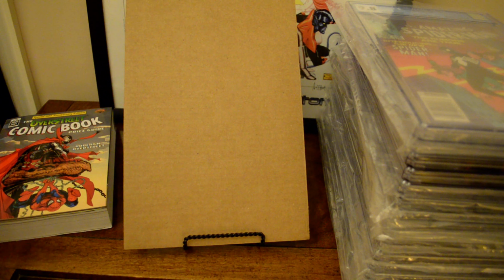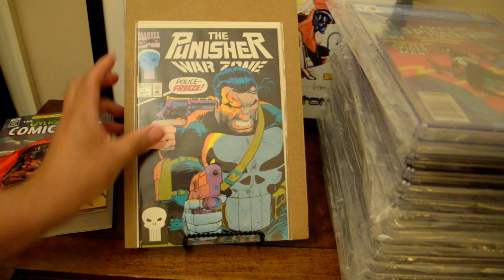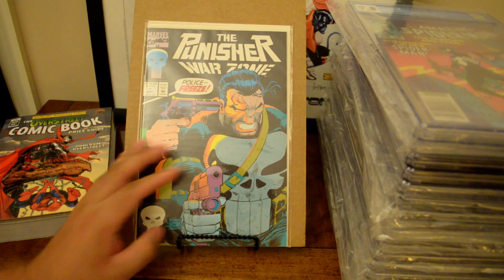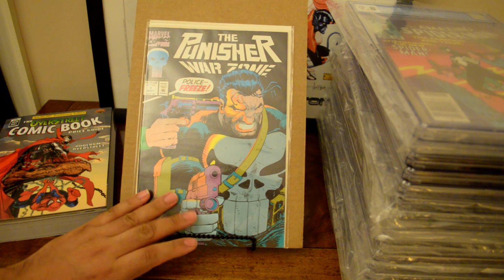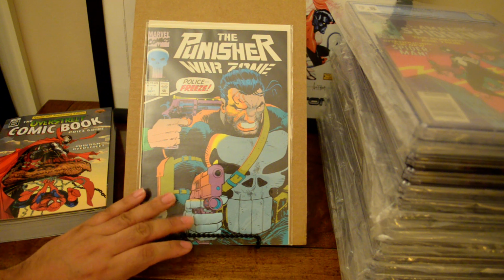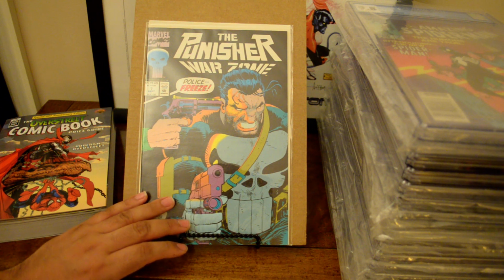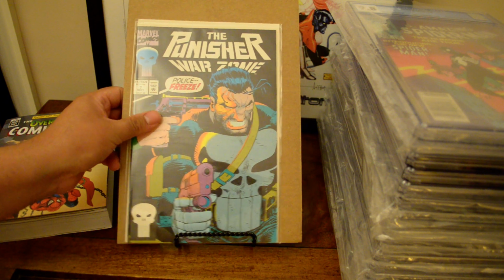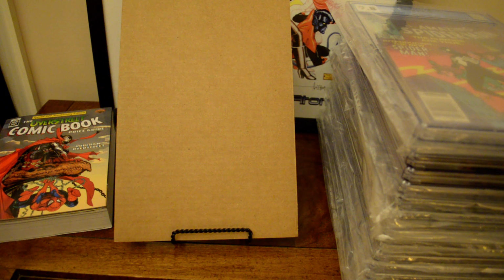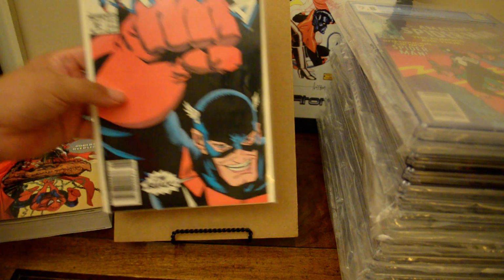These were also 50 cents from this other booth. Whenever I can, I try to pick these up. I mean, newsstands would be nice, but this Punisher Warzone number 7, don't sleep on this comic if you can find it. It's the first appearance of Lynn Michaels, a female Punisher type of character, type of vigilante. So this is her before she actually turns into that character.